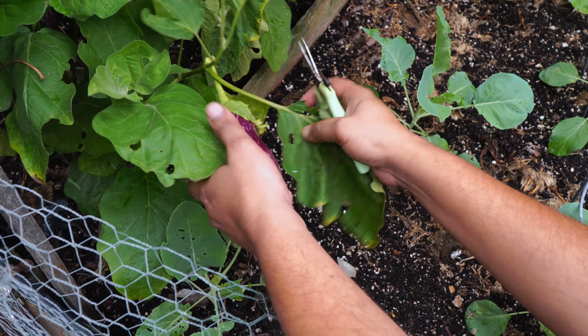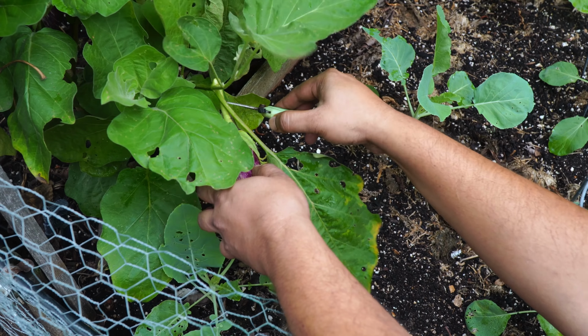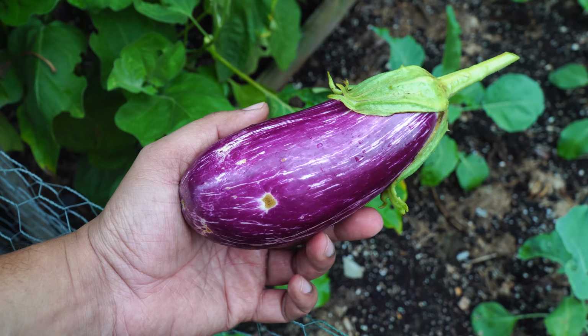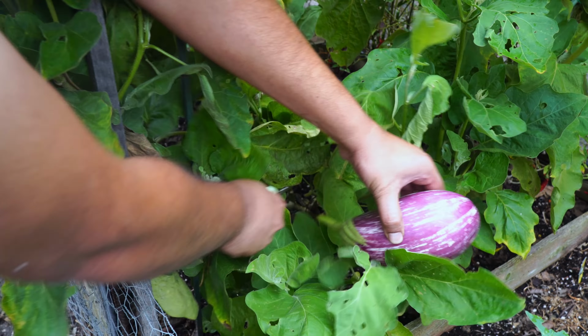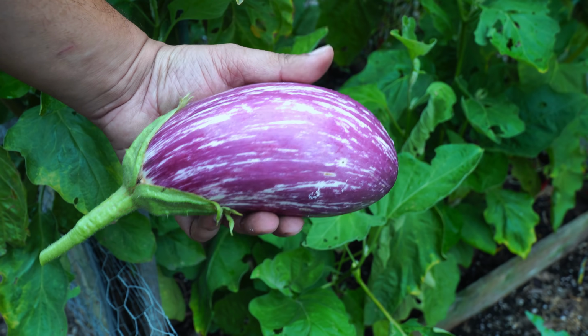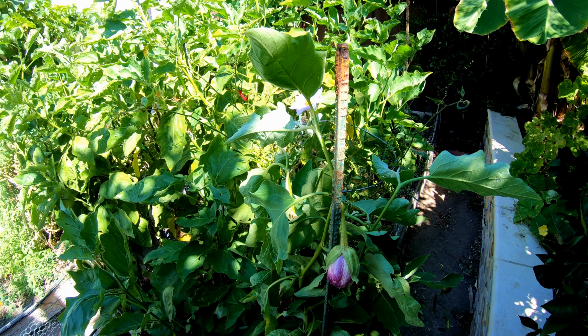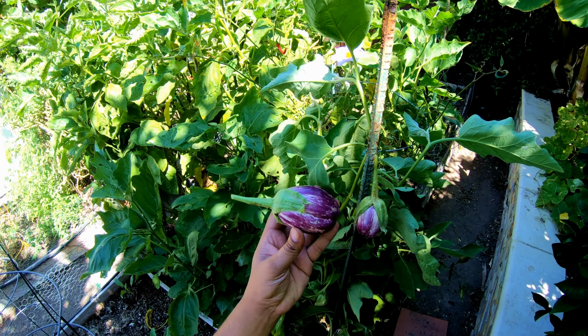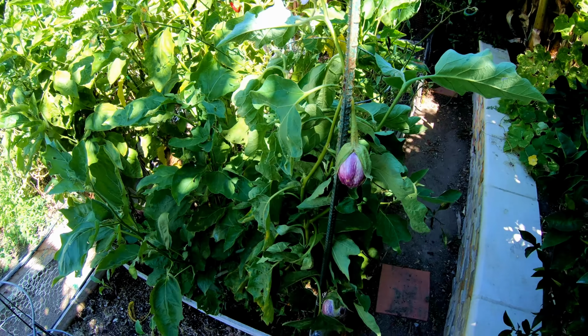Now, quality wise and taste wise, the Listada Digandia eggplant is okay. After the entire season, I can conclude that it's not the best eggplant that I've grown, but if you're looking for an abundantly producing plant, yes, this is a good eggplant variety. But next year I might try out growing the purple eggplant, the Black Beauty eggplant.